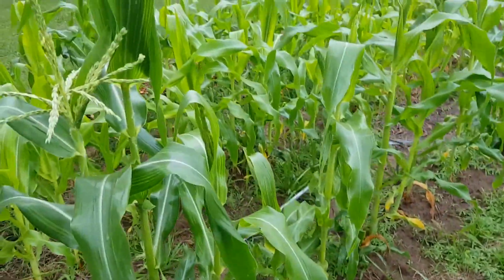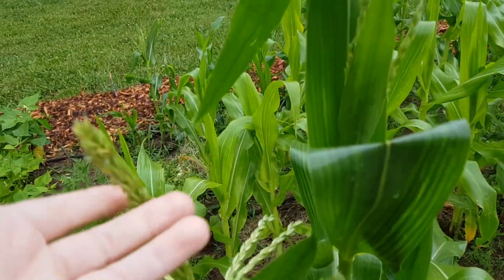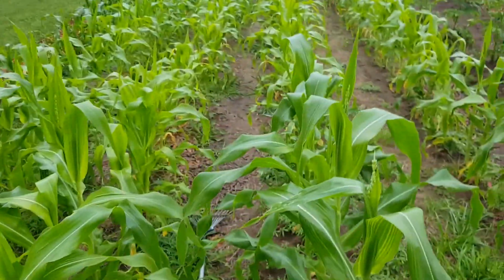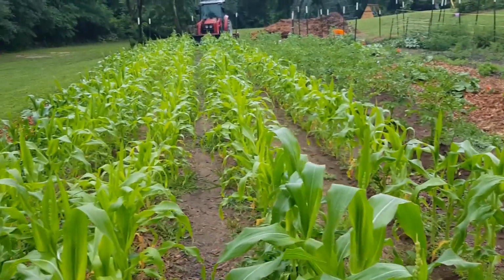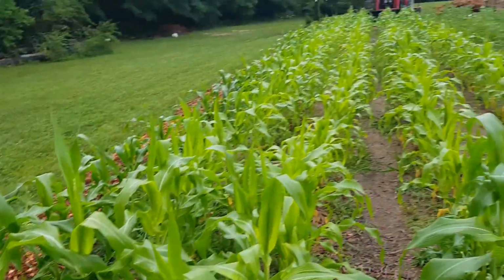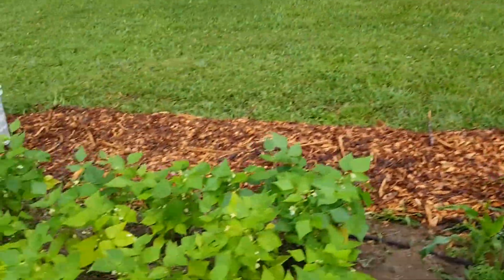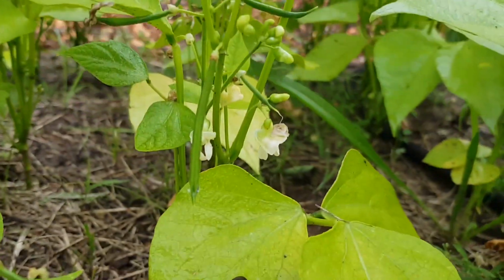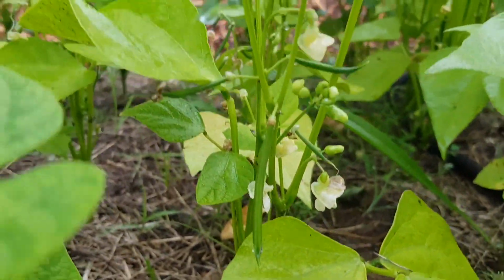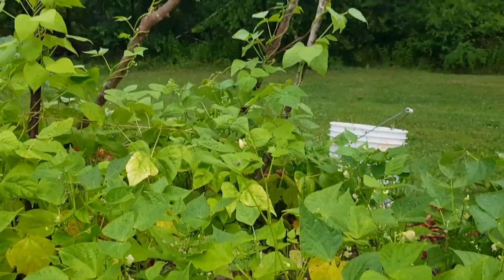Corn, look at this. It's tasseling. It's not even that high, it's like waist high. I feel like it's too early, but maybe not. I don't know. It's good to see that it really didn't get destroyed in that storm we just had. And guys, this is super cool too. We have baby beans. Pretty soon, in a couple days, I feel like I'm going to be harvesting these guys.